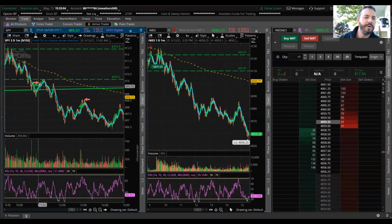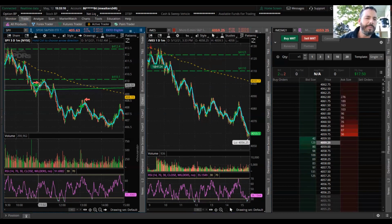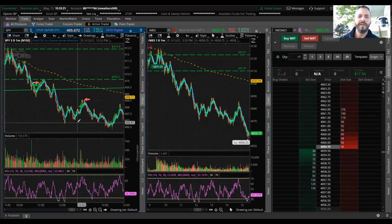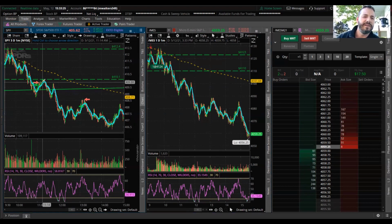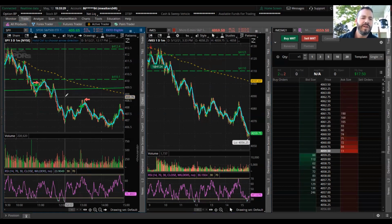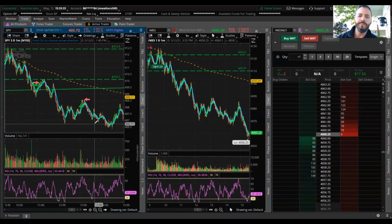So bringing it back out, in and out, I felt like this was very low risk because I would have just stopped out if we broke under this previous low, which was right about here. And I also had this green trend line as support as well. So got in, got out. This first trade was, like I said, 30 seconds. The second trade came as we continued to sell off during the day.